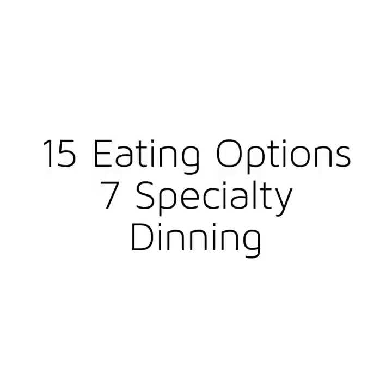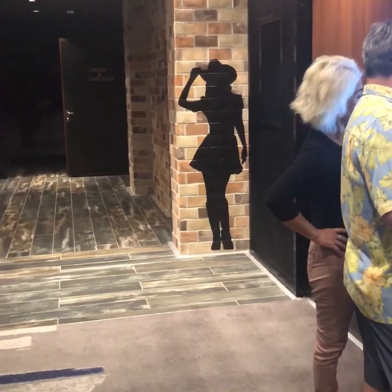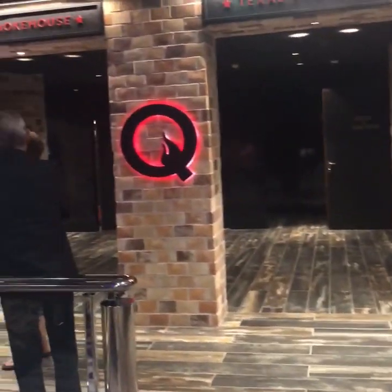Now, 15 eating options. There are so many eating options on the ship, but 7 of them are specialty restaurants that you have to pay a little bit more for. You've got the steakhouse, the Italian restaurant, the French restaurant, the seafood restaurant, and a barbecue restaurant, which I will show you, as you'll see in a minute. They've got a Japanese restaurant where the guy is mixing it up right in front of you.